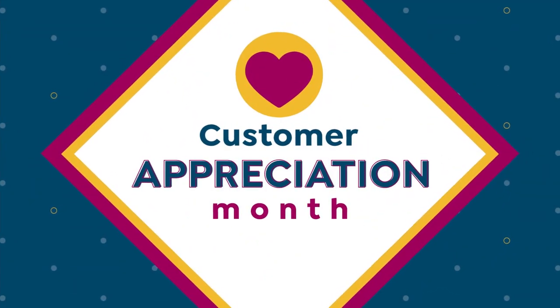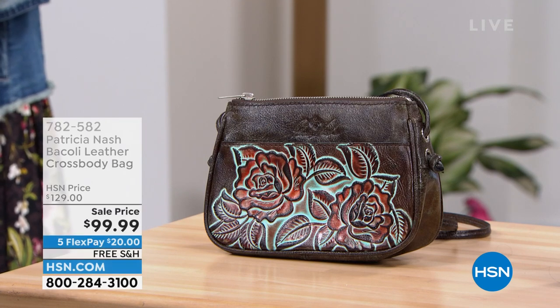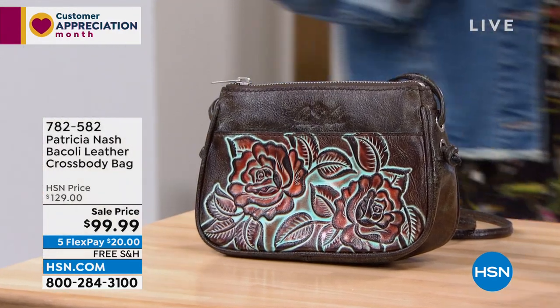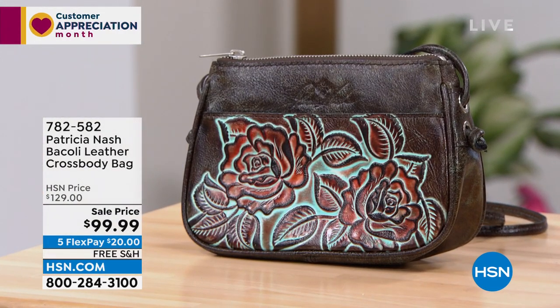We're going to give you a look at some bags that are all brand new. So what's on our shopping list for later tonight? Oh, this is darling. This is called the Bacoli Leather Crossbody Bag, and it's a perfect, sweet little bag, and it's on sale for you tonight. This one's $30 off, so you're saving $30 off.